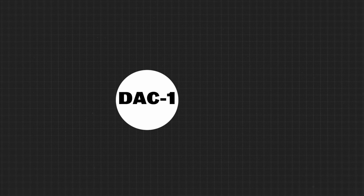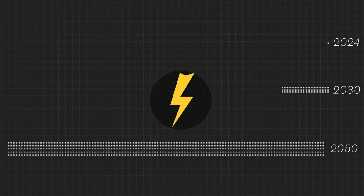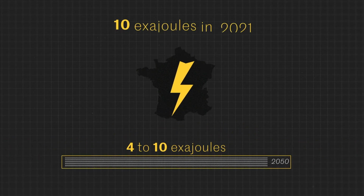Still, the IEA has made an optimistic bet. While DAC 1 is not yet operational, it says that the equivalent of 90 similar projects could be in action by 2030, and 1,000 by 2050. But capturing CO2 directly from the air requires a lot of energy and therefore a lot of money. With current technologies, if DAC plant deployment reaches levels proposed by the IEA, it would require in 2050 4 to 10 exajoules of energy per year. In 2021, France consumed 10 exajoules of primary energy.